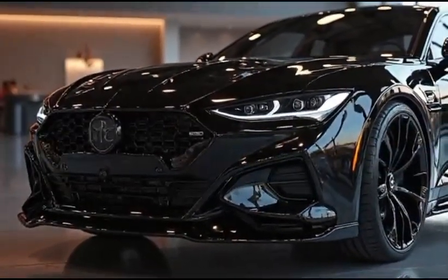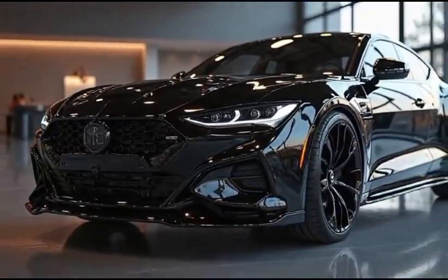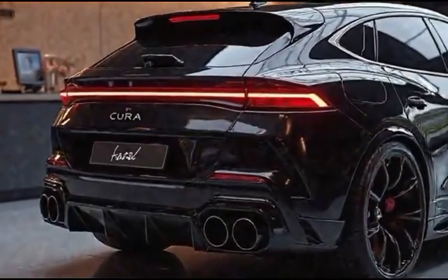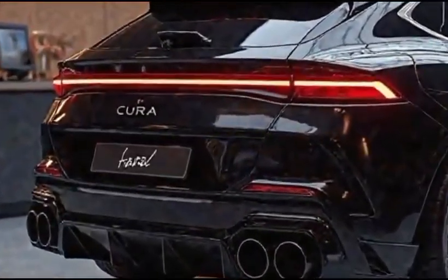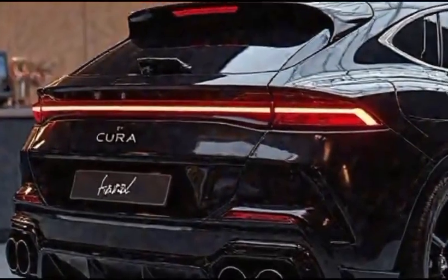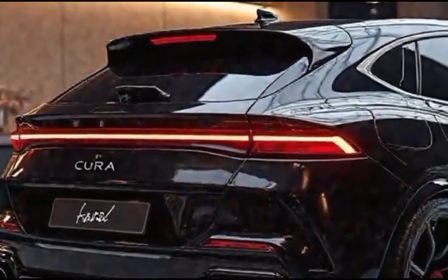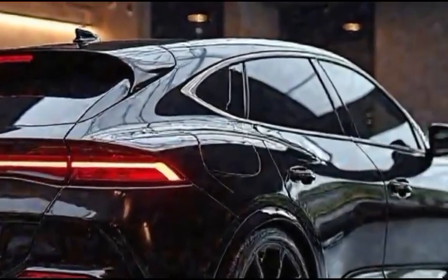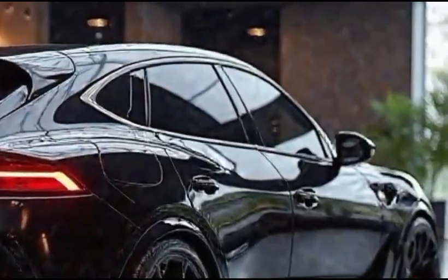As for range, you're looking at approximately 440 kilometers on a full charge, depending on driving conditions and how heavy your right foot is. It supports fast charging too, so you can go from 10% to 80% battery in about 30 minutes at a high-speed charging station. That makes it practical for both city commutes and longer road trips.